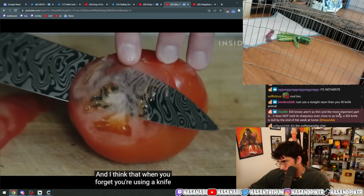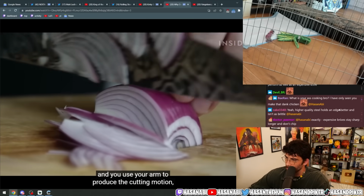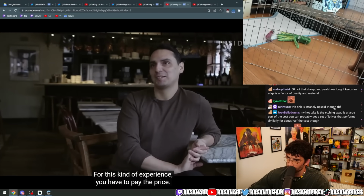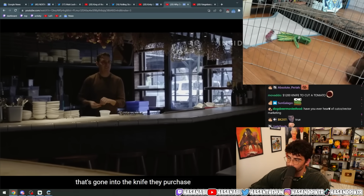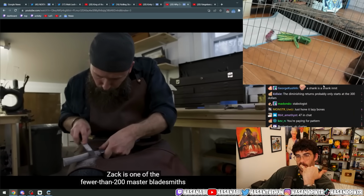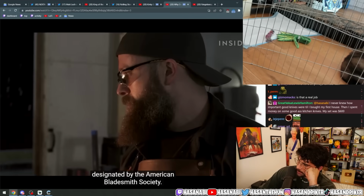I think that when you forget using a knife and you use your arm to produce the cutting motion, that's pure bliss. For this kind of experience, you have to pay the price. Zach's buyers typically know the work that's gone into the knife they purchase and the skill level required to make a quality Damascus knife. Zach is one of the fewer than 200 master bladesmiths designated by the American Bladesmith Society.